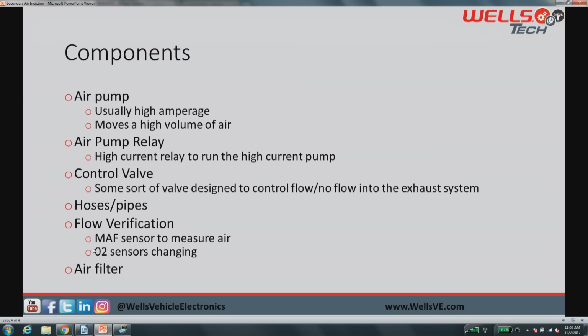And then we have to have some sort of control valve because we cannot let the exhaust pipe sit open all the time. We can't let that force exhaust back into our air pump at all times. We only want to open that valve when we're actually creating pressure with our pump. So we have a control valve that is going to be doing a flow or no flow basically into the exhaust. Now that control valve operates many different ways. We'll talk about two different ways today. We have the hoses and pipes connecting it, and then we have to have some sort of verification of flow.